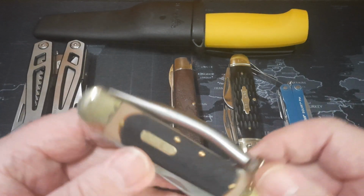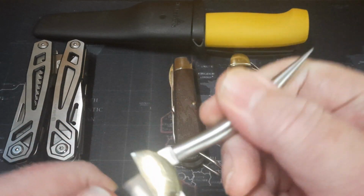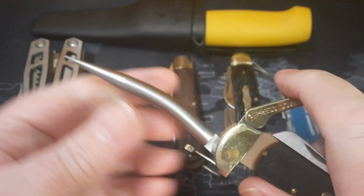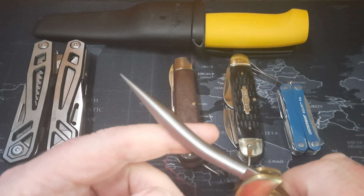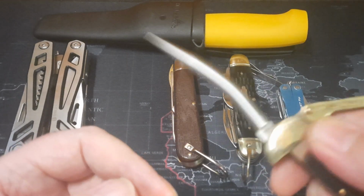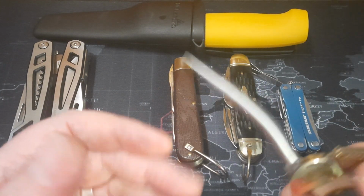Here's another one that I bought this year, or just last year, I think. It's got this beautiful marlin spike on it, which locks. This is the lock here, and to release it, you just pull this back and it comes down. But you can see the use in this. I have used this to poke all sorts of things. I've used it to poke a hole in leather. I have used it just to clean out somewhere that I need to get something in to scrape it out.